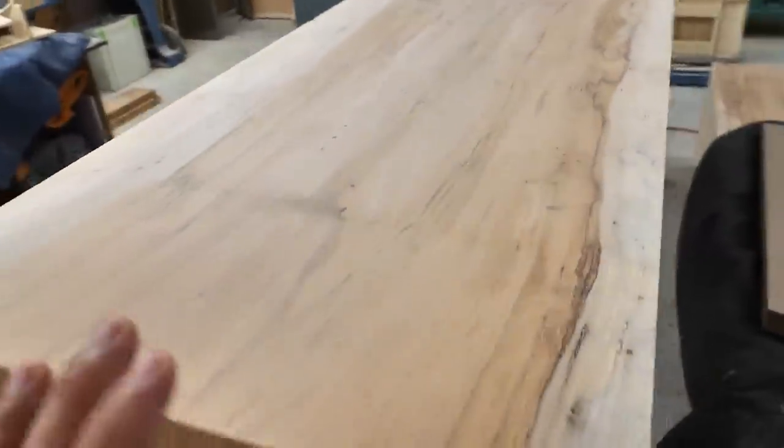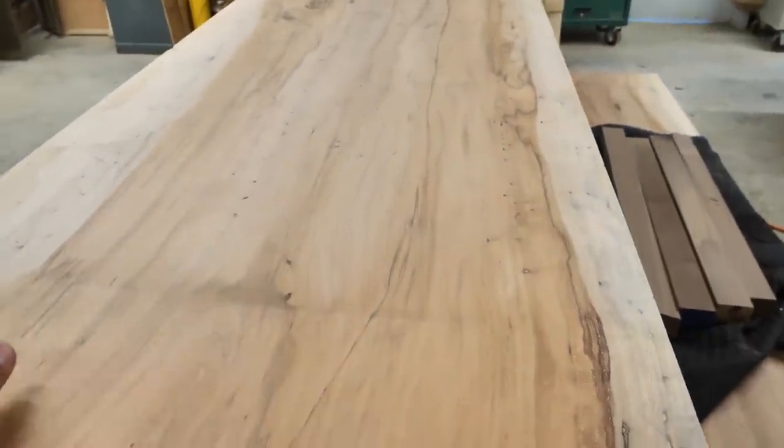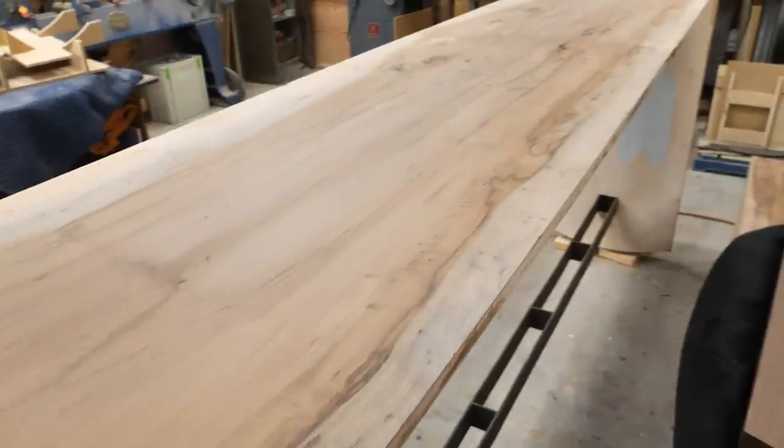Quite an extensive process, a lot of work. It'll be cool to show you guys how we did all that. And I'm super happy with how it came out.